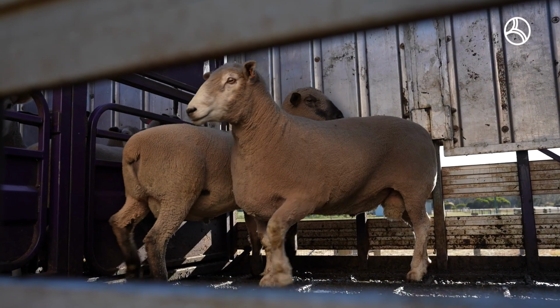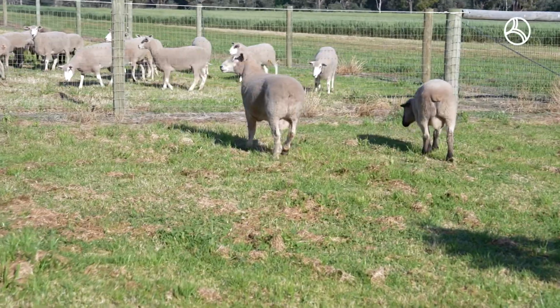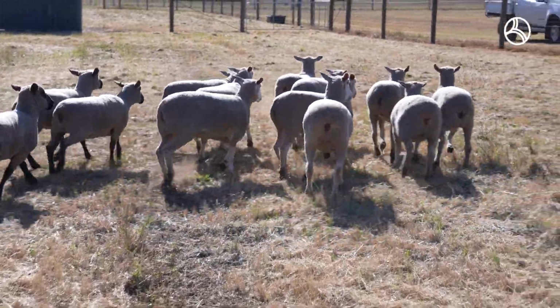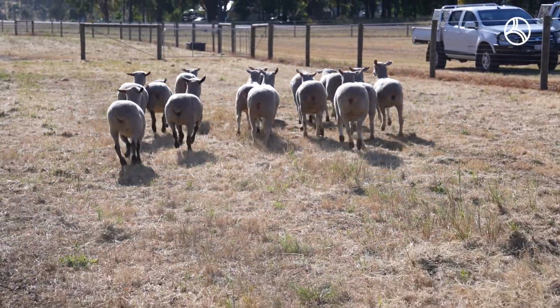We also welcomed a new rare breed flock of Ryeland sheep. This flock was chosen to be pet sheep. Coming from over east, they're the only known Ryeland flock in Western Australia.